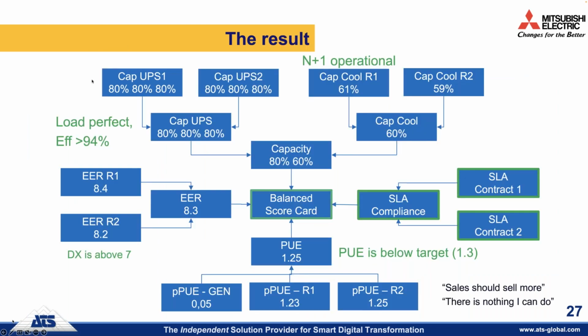So next step, if you're going to increase and balance your load, just detaching the part, your efficiency will increase from 87 to 94%, and that will improve your general partial PUE. And now we are way below the targeted PUE of 1.3. Do you remember that the facility manager said there is nothing I can do? Well, he was right, because he didn't have the tools to do something, but there was a lot he could do if he had the right tools.